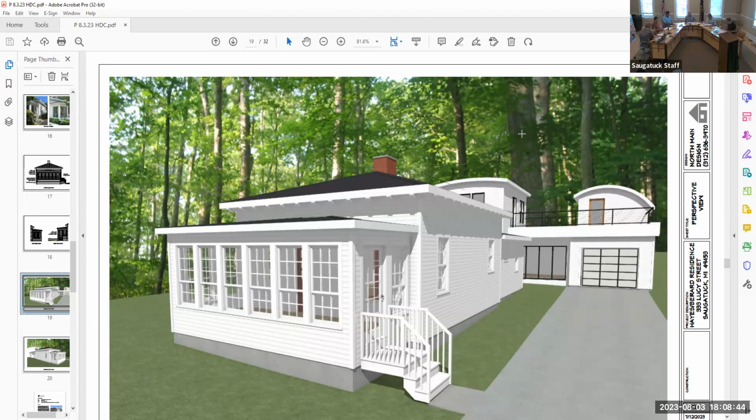I'll make a motion to approve the application to change the windows and redo the front porch as shown in the application. Is it subject to showing the spec sheets on windows? Also, it talks about the porch. Well, we have a motion on the table.